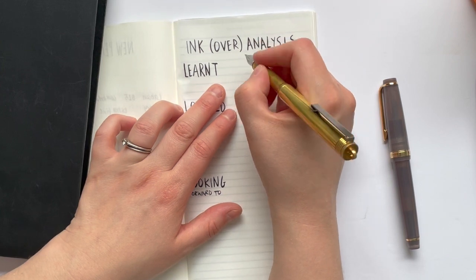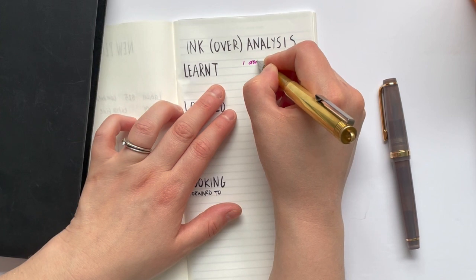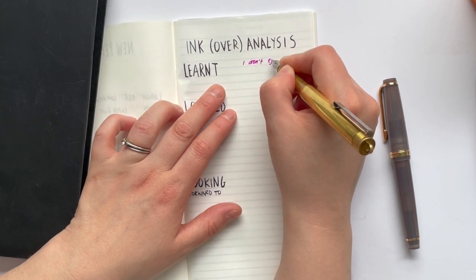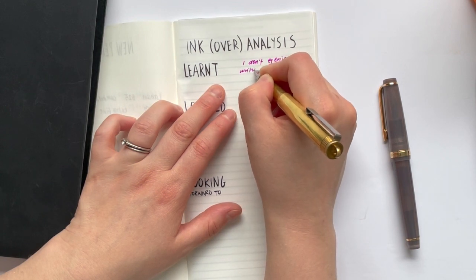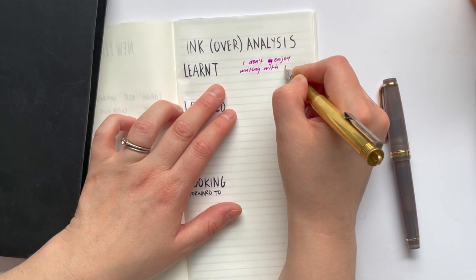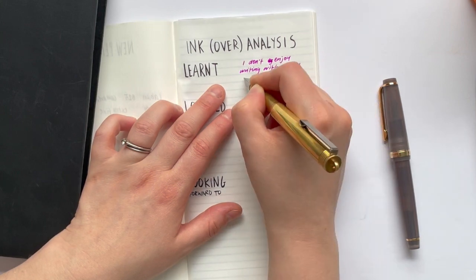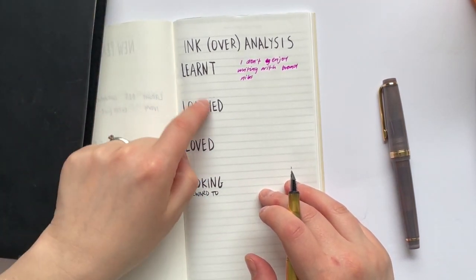Do I make it positive? Should I say I prefer? And I'm going to say I don't. Oh, I stuffed it up already. Writing with broad nibs. My hands are a bit sweaty, so I smudged that.